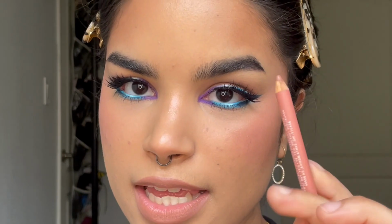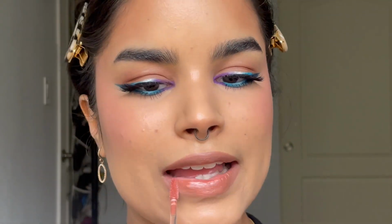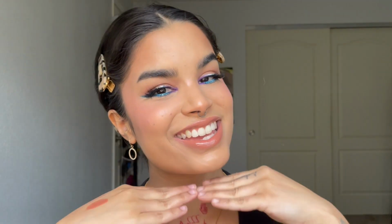And I'm gonna go ahead and just fill in my entire lips with this color. This color reminds me of Fenty Glow, like the original Fenty Gloss Bomb color. That is a really pretty nude combination. Like, it's not too pink and peachy, it's just right. All right, guys, and this is the final look.